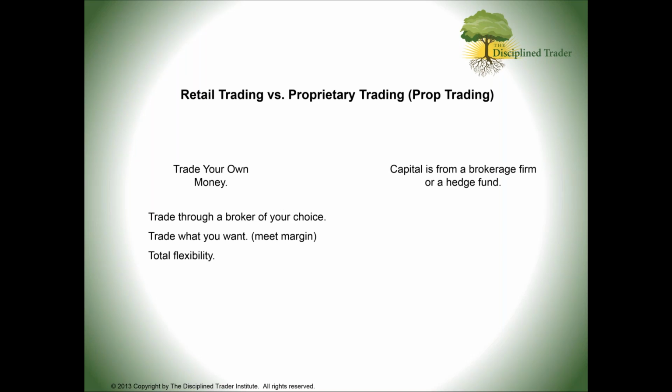If you're trading proprietary money, the capital, as I mentioned, is either from a brokerage firm or a hedge fund. Trades are made through a specific account. They had me at Top Step, and a lot of them now are using Ninja Trader. I've always used TradeStation, so I've had to learn Ninja Trader over the last month. It's not rocket science, and I don't have a complicated way of trading. I'm not putting a lot of stuff on my charts, so it was kind of easy for me to do, but I'm still learning it.